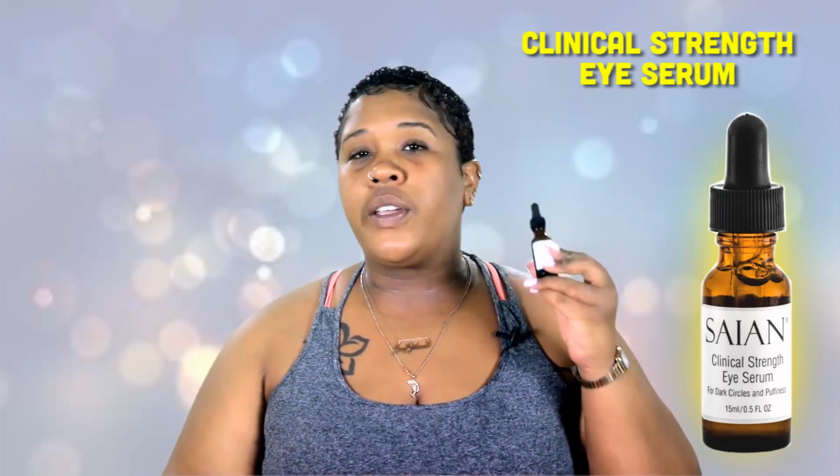Genetically, I just have darker circles around my eyes, so I'm aware that there's only so much lightening a product can do for me personally. However, if you're a person who has dark circles due to environmental stress or maybe internal stress or something of that nature, this product will probably be very effective for you.